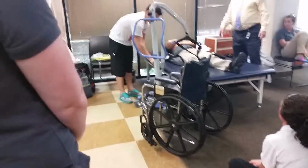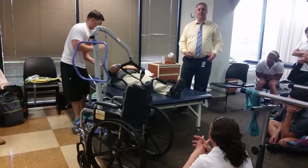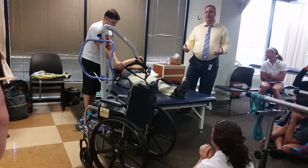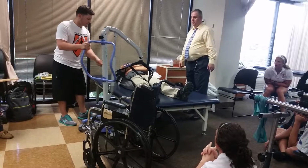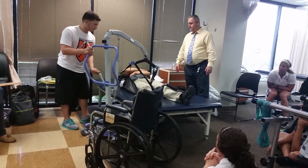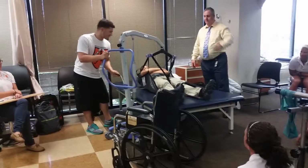Okay, so trying to get him up to assess whether he can sit on the edge of the bed for sitting balance. Let's try and do it. Let's try and crank him up and pull him back and just have him sit. Relax, Kevin. Can we swing? Passive range of motion.